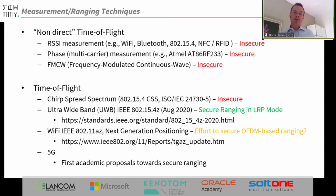And this should not be attackable by any physical or logical means. So now you can tell me, but how do we do that? There are different ways of measuring distance, and here I want to mention several of these. So you have, for example, RSSI measurement. Maybe most of the people here are aware of that. Wi-Fi, Bluetooth, different standards actually use this kind of concept.